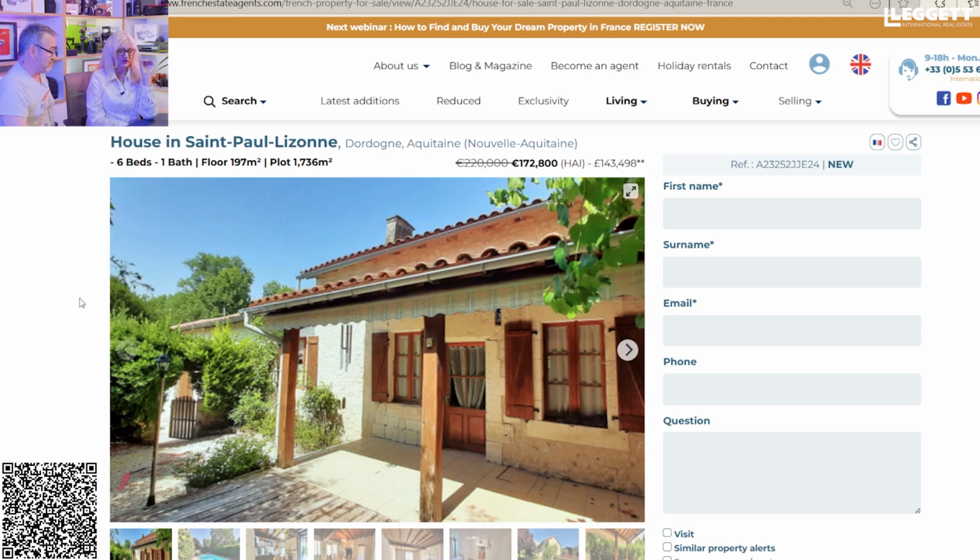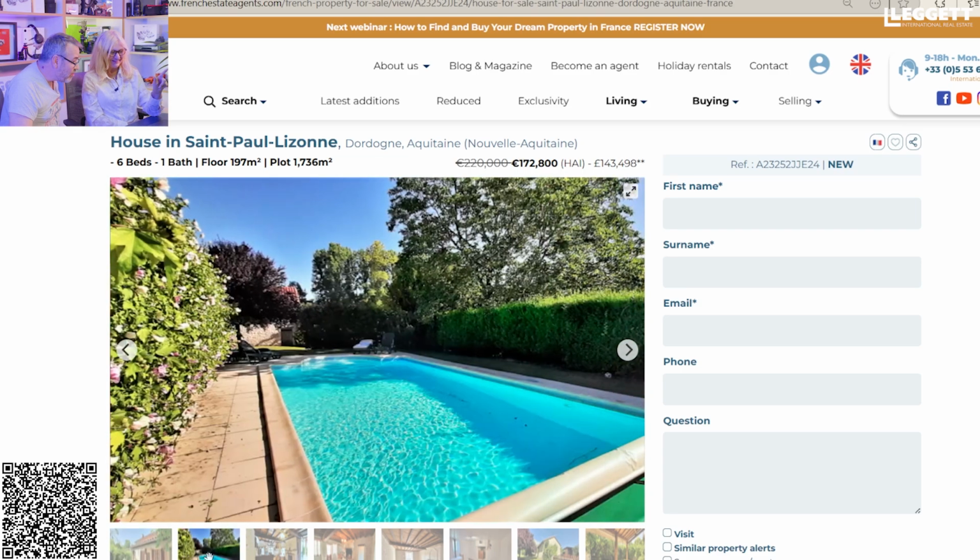It's got a big plot size of 1,736 square metres. That's massive. It's got a swimming pool. No way. Oh, wait. So let's go and have a look. So you've got a pool. What's the price?